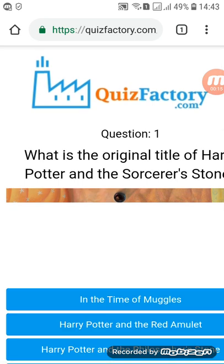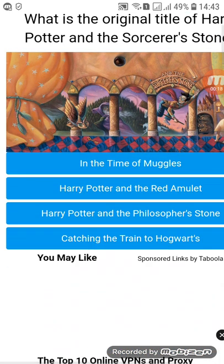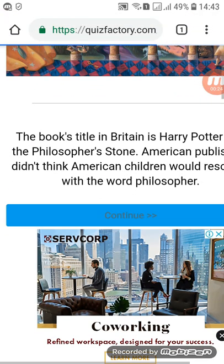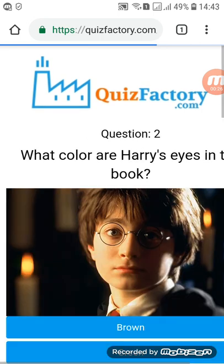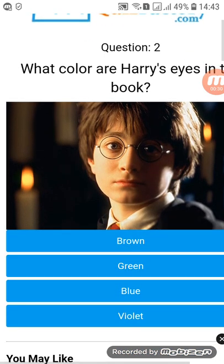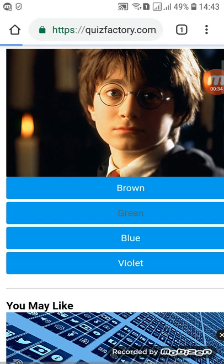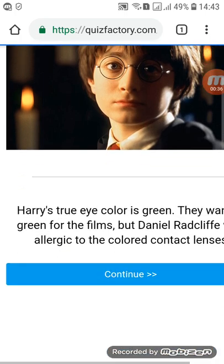And first question is, what is the original title of Harry Potter and the Sorcerer's Stone? It's the Philosopher's Stone. As you can see, my answer is correct, so I can click on continue. Now, what color are Harry's eyes? The color is green. Continue.